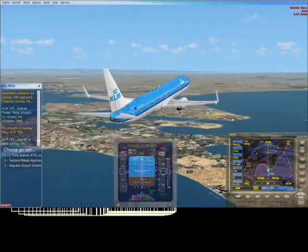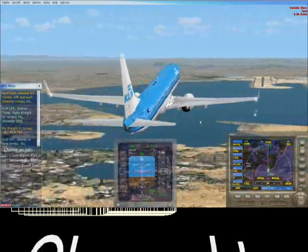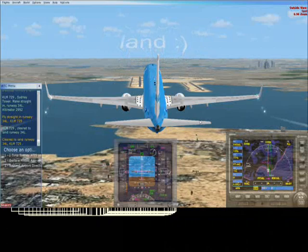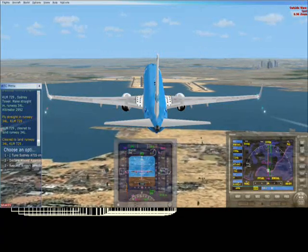KLM 729er cleared to land, runway 34 left. Cleared to land, runway 34 left. KLM 729er.